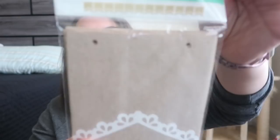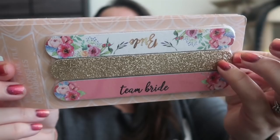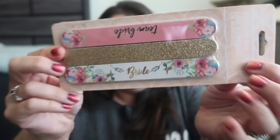And so you can kind of see, if you let it focus, what it looks like up there. And then it comes with the twine in the back to hang it. So I figured we can use those for decorations. And then I also got the pack of wedding nail files. I thought that would be cute to kind of set the table. It says Team Bride on the pink one. And then there's a gold glitter. And then if we flip it around, it says bride on the white one. So I thought that was cute. Figured we can use those. But that was it for my bride stuff.